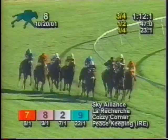Sluice is desperately hunting room along with Libretto moving off the far turn, and Cozy Corner comes forward with La Recherche. Quick Tip will be running late on the far outside. A wall of horses at the 8th pole, and Cozy Corner comes out of that crowd for the lead.